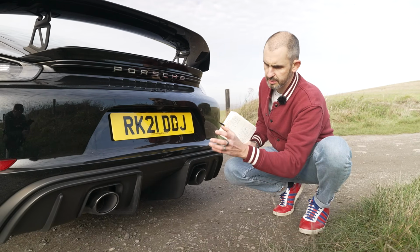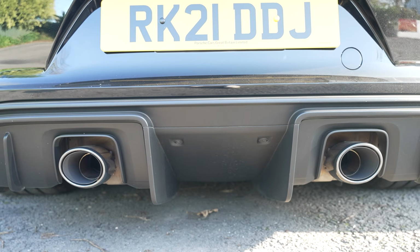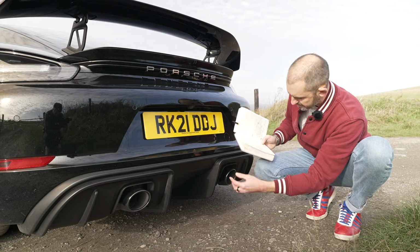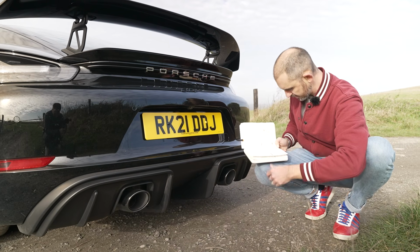Just like at the front, real functioning diffusers. You've got a flat floor under the car, and you can see when you're low down, you'll see the shape of this really quite aggressive diffuser. Exhaust system, twin track sports system with 2 tailpipes finished in black. They're stainless, but they're finished in sort of a smoked black finish.